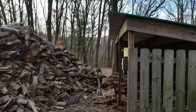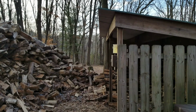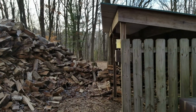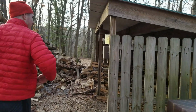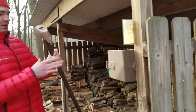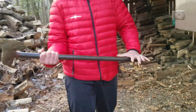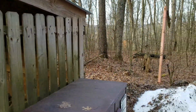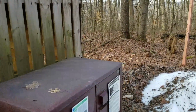Now I will say, over to Wolf Kill Shelter, they left a splitting maul, and there isn't one here that we could find last night. Oh, there it is. We were looking all over for it last night, couldn't find it, but there it is. Okay, that would have come in handy last night, but nah, it's dull. Yeah, well, it's the splitting maul.